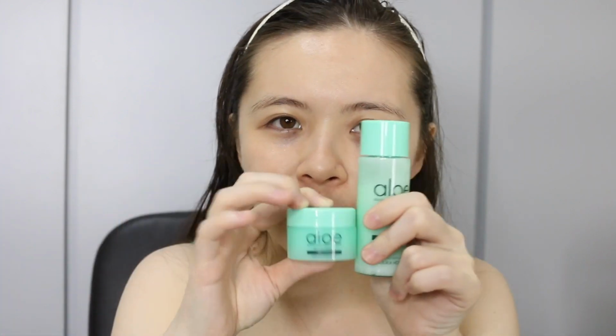I tried using the cream on its own. It's just not that great without the emulsion and without the toner. It's not like an individual product thing that will make it good. You need to really pair it up with another moisturizer, or with another emulsion like this one, to make it feel good on the face specifically.